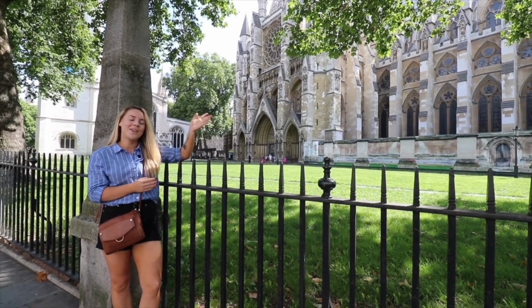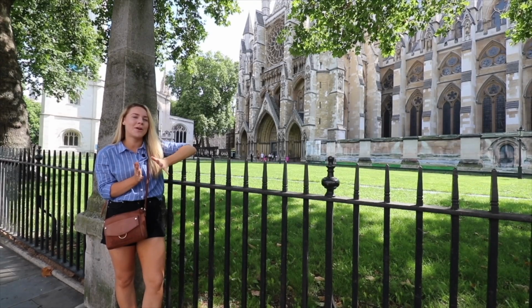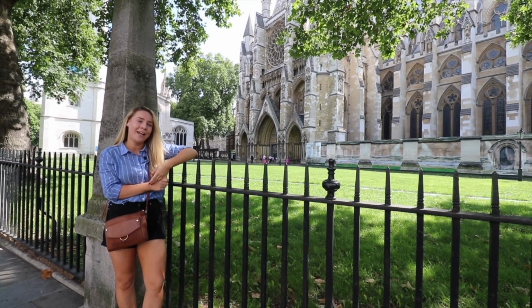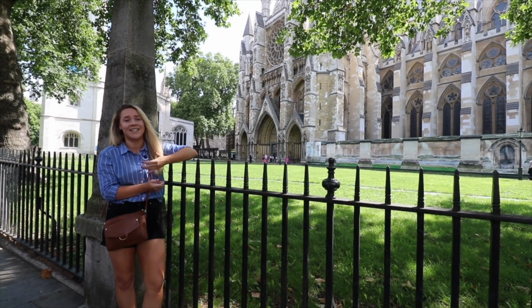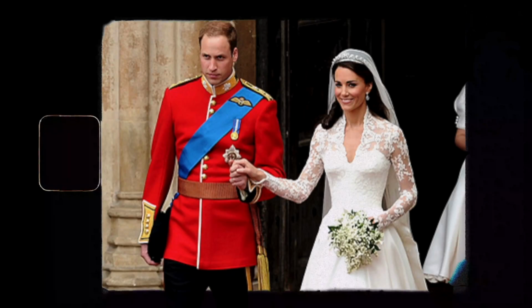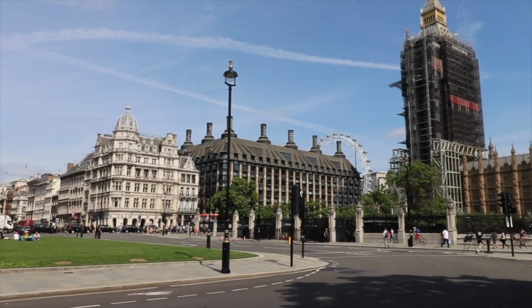So here behind me you can see Westminster Abbey, and this is where most of the royal weddings have been held, including the Queen and the late Philip, Charles and the late Diana, and obviously one of the most famous weddings was Prince William and Kate. So here we have the Houses of Parliament, guys.